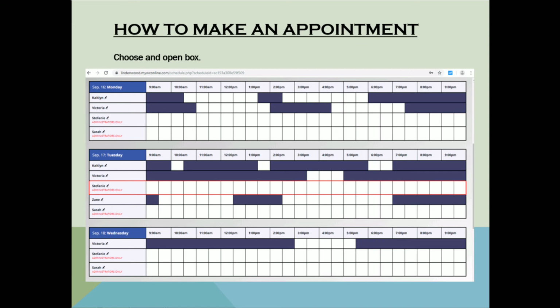Now let's say you have a short paper. One white square will be enough, and that would be about 30 minutes. If you have a much longer paper, let's say over 5 pages, you'll want to book 2 appointments back to back to make sure you get at least an hour. Now, every student gets 90 minutes per week of appointment time. So that means you could have 1 big paper appointment and 1 short paper appointment, or 3 short paper appointments, or maybe if you had a massive paper, it might take 3 appointments to get through it.